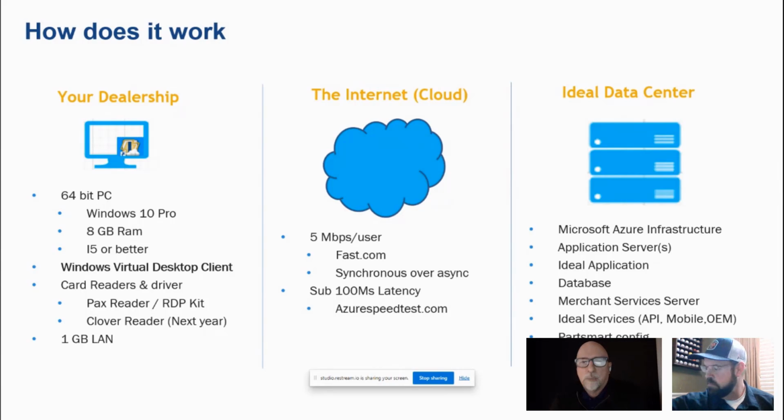And obviously, we talked about the virtual channel, the little piece of software we install on that. That does not exist for anything other than Windows-based PCs. So web links wouldn't be supported, etc.